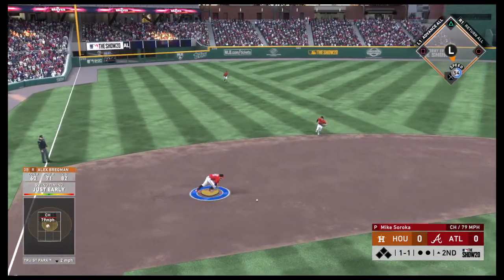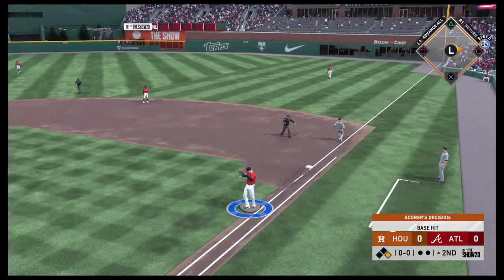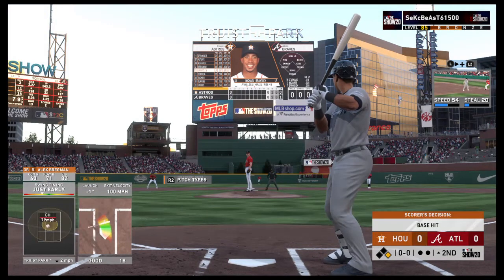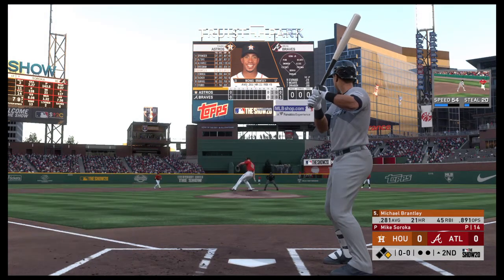Hard hit at third. Oh, and he can't pick it up cleanly. And, oh, the throw pulls the first baseman off the bag, and he'll reach it first. Batting fifth, the left fielder, number 23. Here's Michael Brantley.